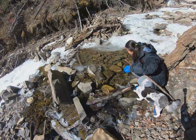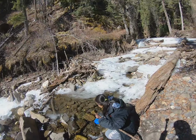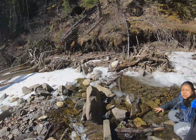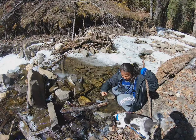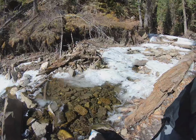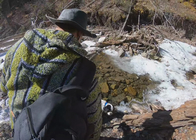Good, honey? This is mountain spring fresh water. Wow. You ain't gonna get anything better. So that's good, Maxi. If I had my bathing suit, I'd probably go sit right in here. Maxi wants a drink too.